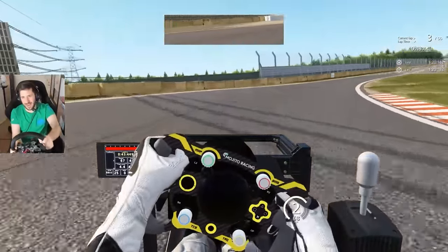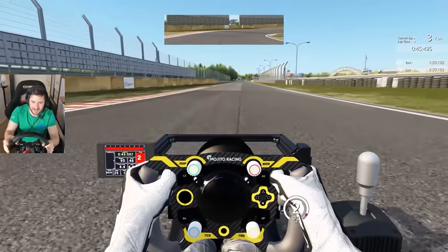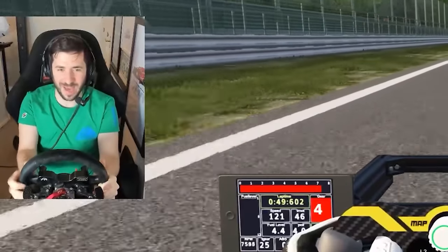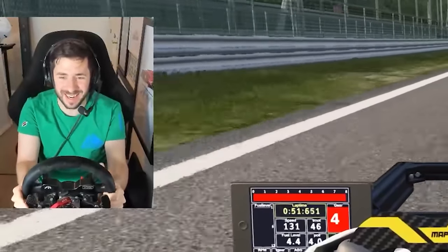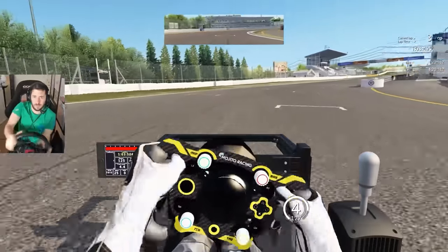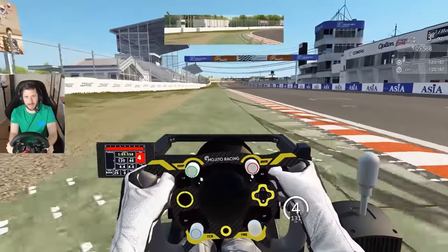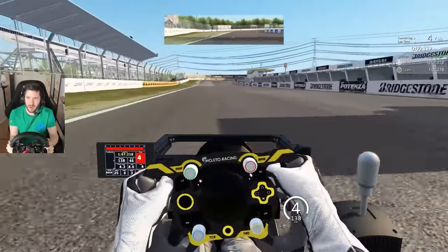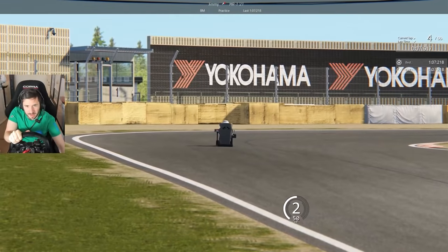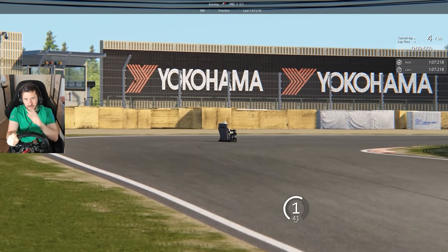It's just not got any grip anywhere, despite having these slick tyres. It bites in, but then I guess the chassis can't take it, and you just sort of flop around a bit. Bouncy, bouncy, bouncy. 107.2 for the Simbring. I mean, as mods go, this is one of them.